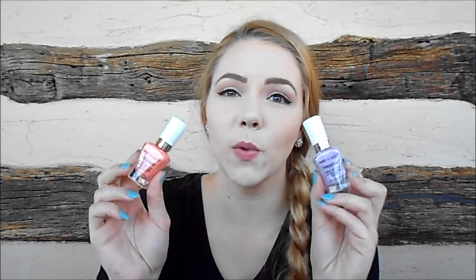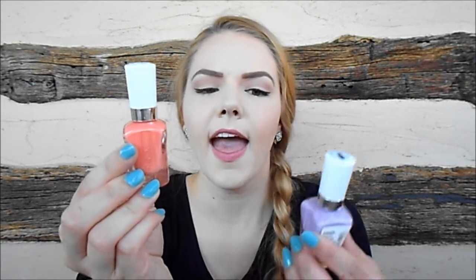First 2 are from the Wet n Wild Spring 2015 collection. These are their Mega Last formula. The first one I have is a peach shade called Warm Filter, and the other shade I have is a beautiful lilac called Reject the Mainstream. And you guys will notice throughout all the polishes that I purchased that I do have some color themes that I'm really loving right now, which would definitely be purple and peach, to name a few that you will see throughout.